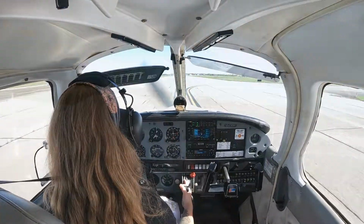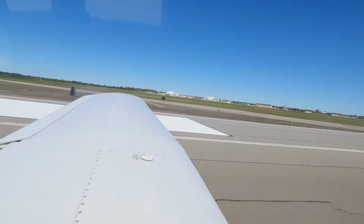Archer 960, speed permitting, make a 180 and back taxi, turn right Charlie, ground 125.3.